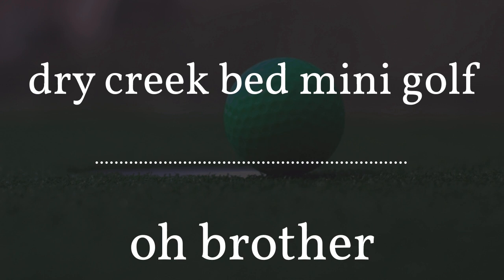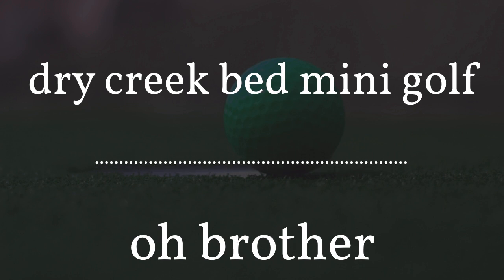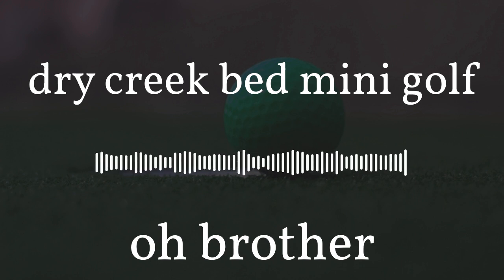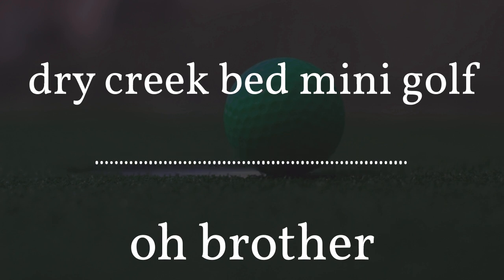I like that. Yes. Also, we haven't talked about theming, right? Do you care about theming, or do you just like there to be interesting things? I like visually interesting looking. Yes. I like it when it's chaotic. I like a really eclectic mini golf course for sure.